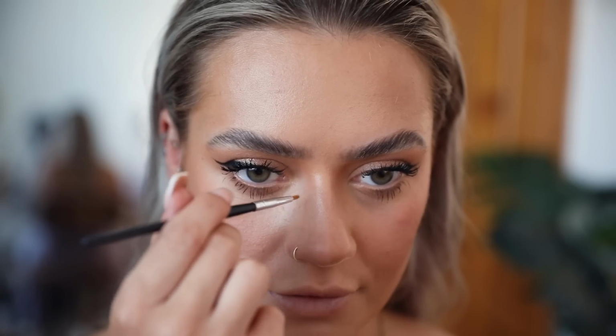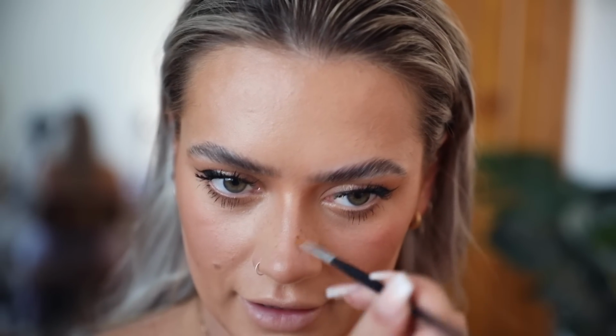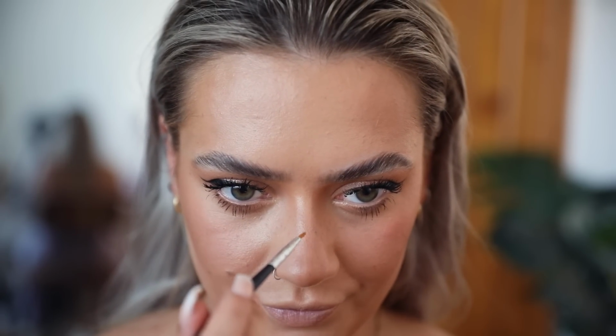I'm sad, my natural freckles are mostly gone now, so I am going to enhance them. I'm going to use my Benefit Hoola Bronzer, and I'm just going to do a few over my nose, going over where any of my real ones are, and then also adding a few more. I always find this just makes your makeup look so much fresher because it looks like it's coming through.